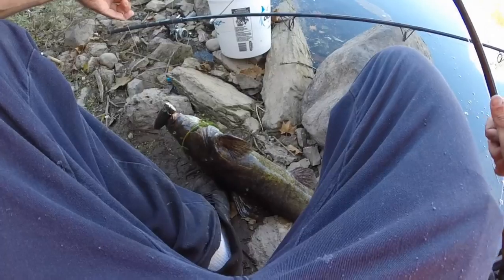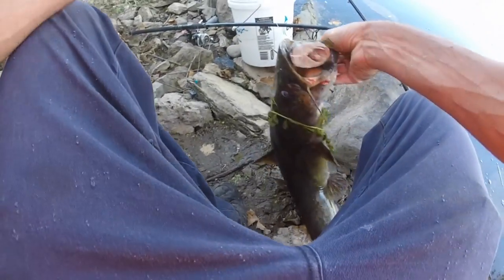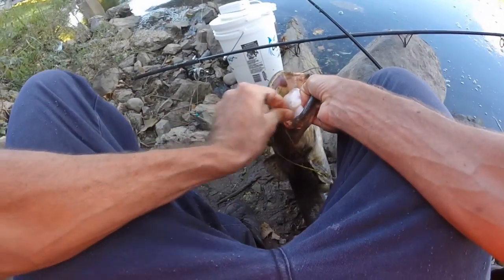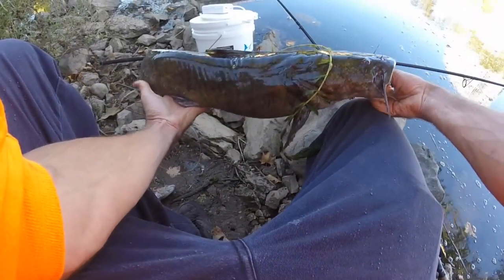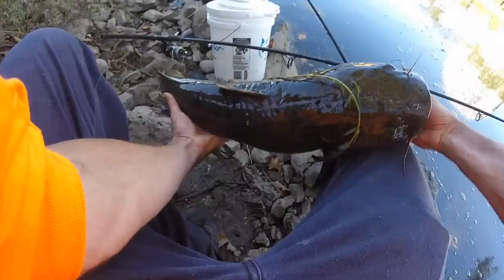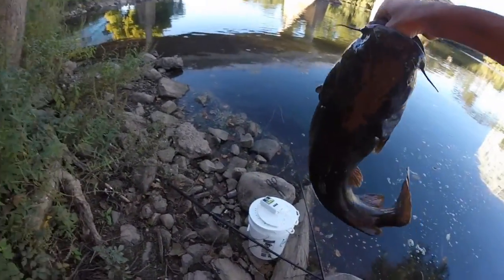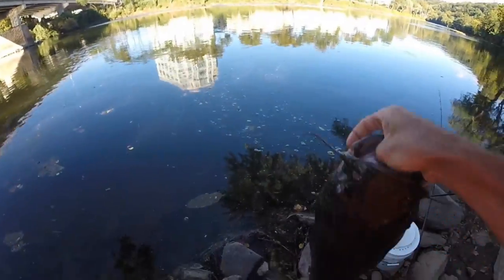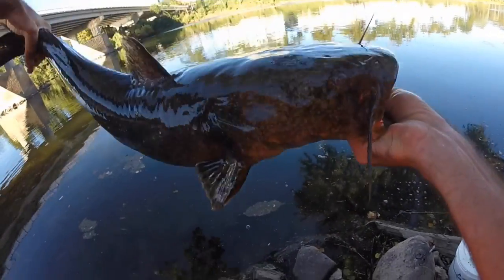I didn't bring a scale with me. I don't think I'll need it. I don't like to weigh every fish. I usually only weigh the big ones. This one's probably 9 pounds, 10 pounds. I'd call it 10 pounds, give or take. Not anything spectacular, but in these conditions, you gotta take what you can get. So yeah, I'll take that.